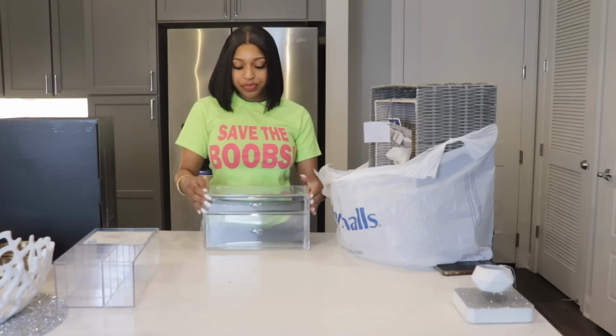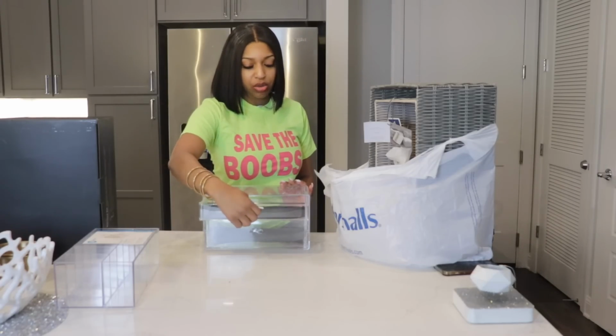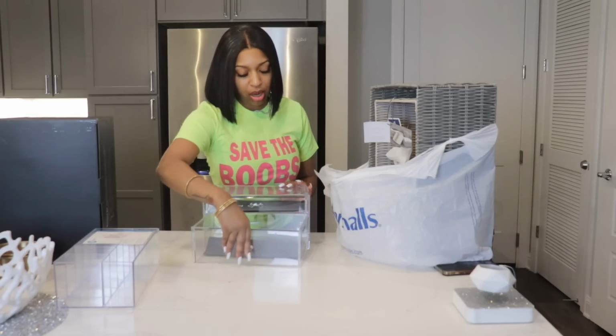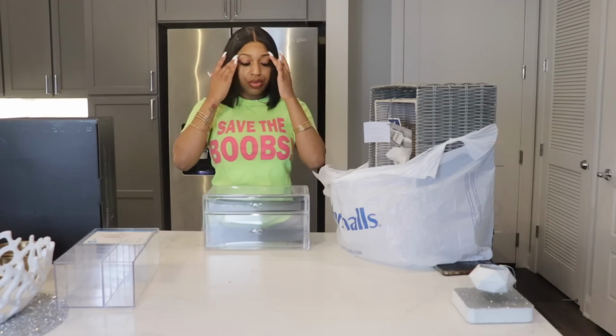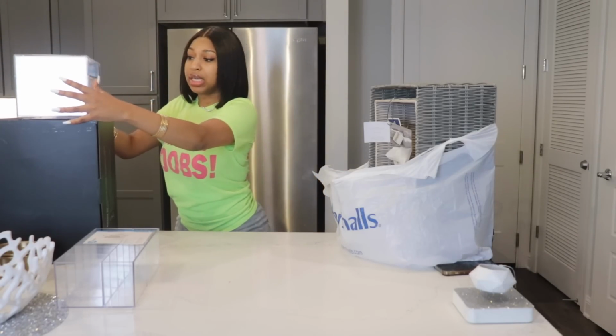But basically, did this lift? No, I don't think this lifts. Basically, you have two drawers. So you have this drawer right here, and you have this drawer on the bottom. So I'm definitely going to be using this for my makeup. I cannot wait to use this. To be honest, I do have to wipe everything down, but we will do that momentarily.